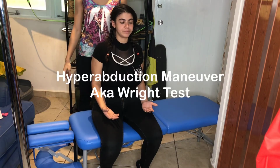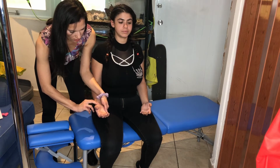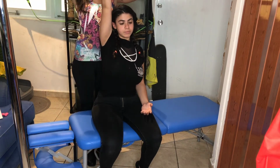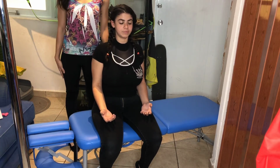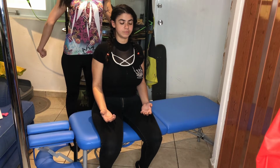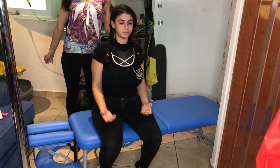I'm gonna perform the hyperabduction maneuver, aka Wright test. I'm gonna get your radial pulse, okay? Just relax. And I'm gonna abduct, fully abduct, and hyperabduct. Okay. Positive would be pain and/or paresthesia, decreased or absent pulse amplitude, pallor. Indicates compression of the axillary artery, pectoralis minor, or coracoid process, thoracic outlet syndrome.